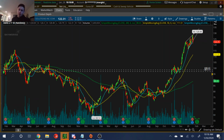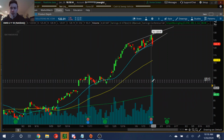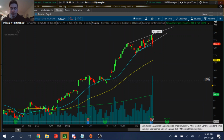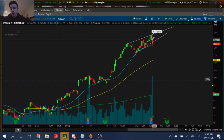SWKS. I really like this one, just because this one's been rather extended, and I want you guys to notice the volume that takes place after earnings, right? So we got about a meet on earnings, but that doesn't matter, right? We just pay attention to price and volume.